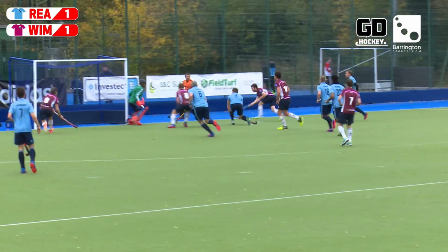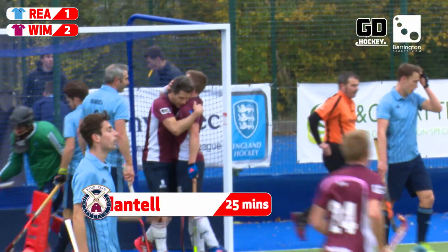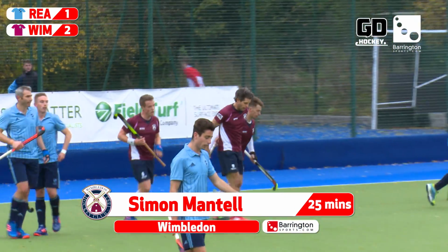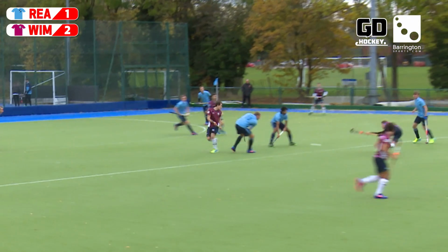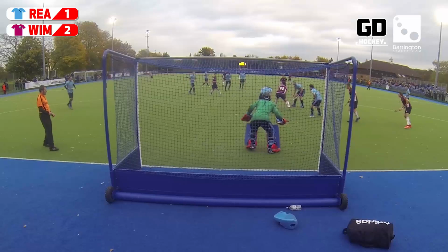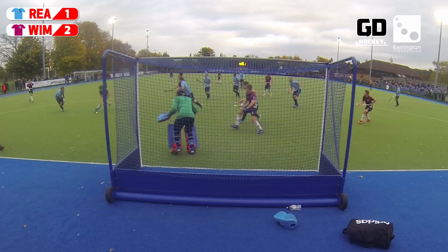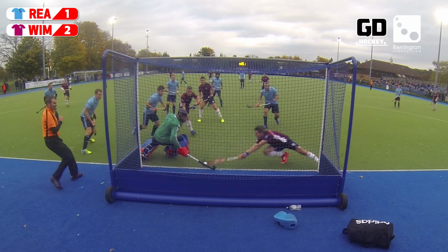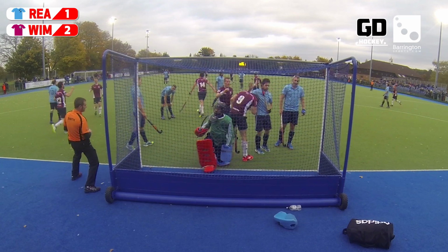Oh no, it's a dreadful clearance, and the ball back across the face of goal is turned in by the former Reading man Simon Mantell. 25 minutes in, and Wimbledon have the lead. Reading 1, Wimbledon 2. The ball is played in here. It looked as if Reading had cleared their lines, but it's a dreadful pass back into the path, I think, of Johnny Kinder. And as the ball comes across, Simon Mantell is there to finish it off.